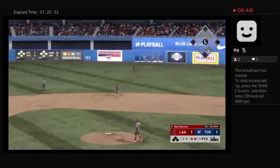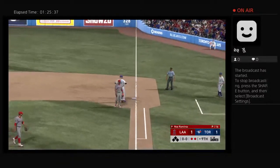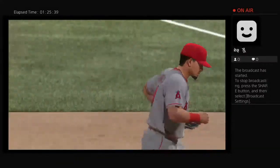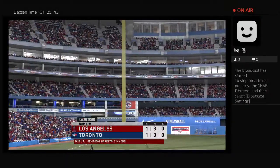Hard hit ball to second. Barreto fields cleanly. Throw over to Pujols at first will take care of him to end the inning. Nothing doing for the Blue Jays. Still tied 1 apiece.